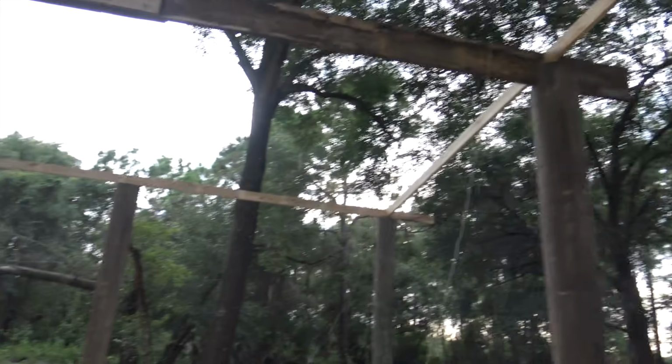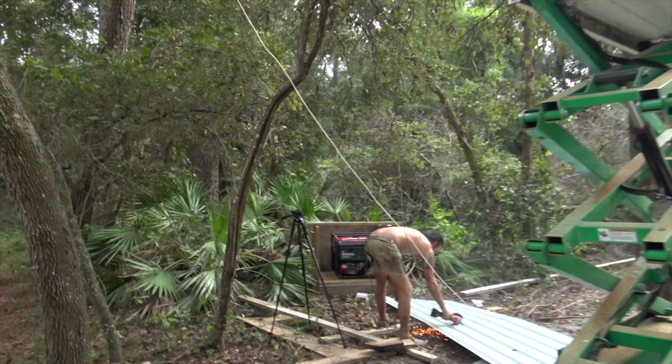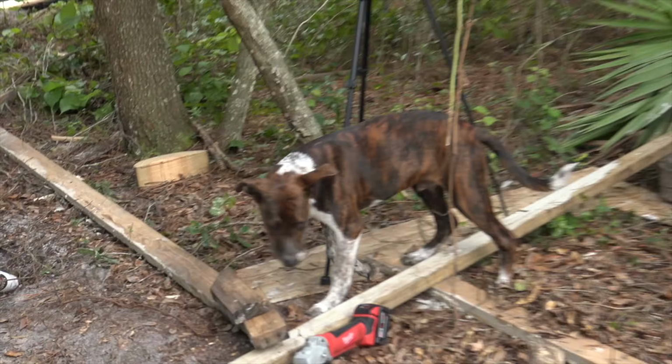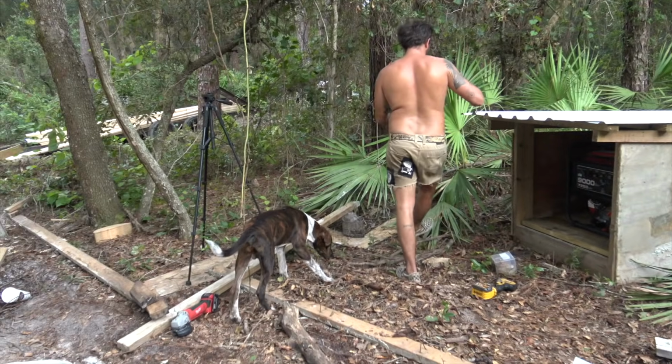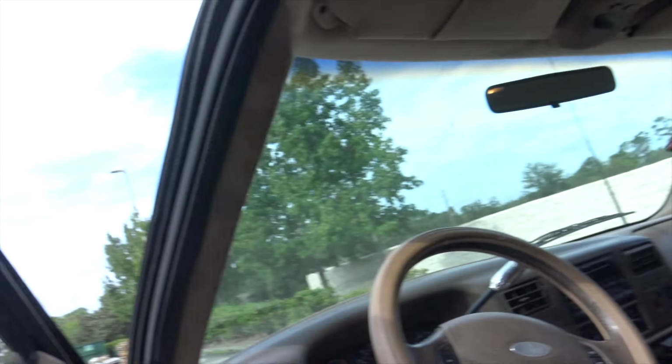All right, so we got all the perimeter up. And right now, Trey is making the generator a house. Dax thought that was a doghouse for him. Nope, not for you.